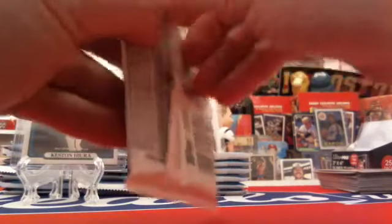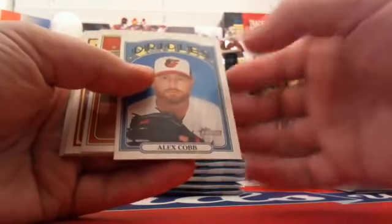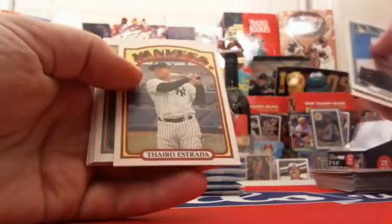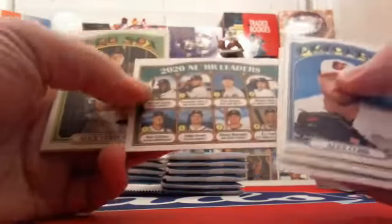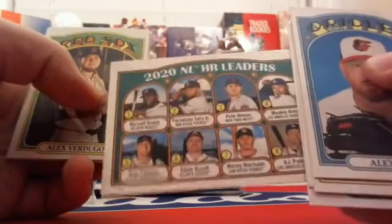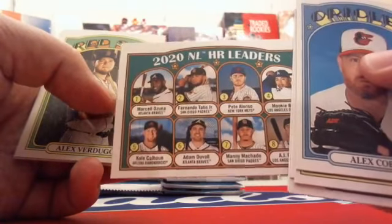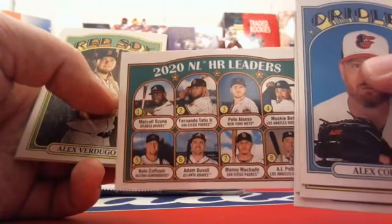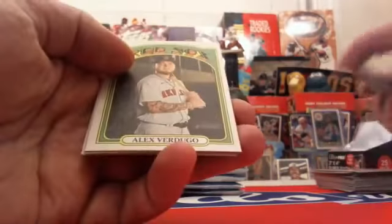Shohei in action and Josh Naylor. You never know where the short print variation could come out of. Some nice numbered chromes: Alex Cobb, Javi Baez, Thyro Estrada, Segura, going to the Braves. That's the 2020 NL home run leaders, the top eight: Ozuna, Tatis, Alonso, Betts, Calhoun, Duval, Machado, and the phenomenal AJ Pollock.